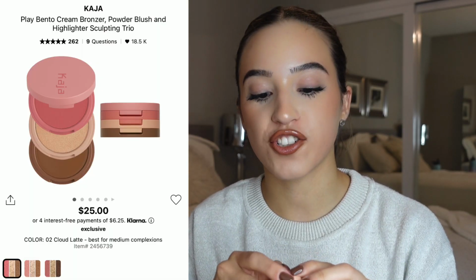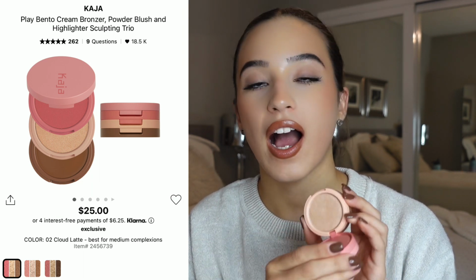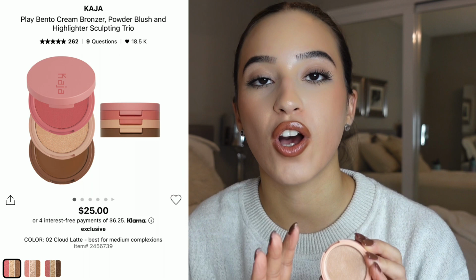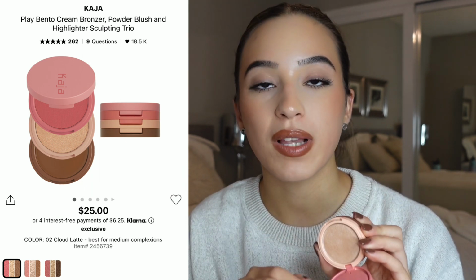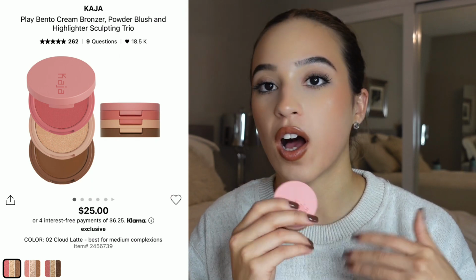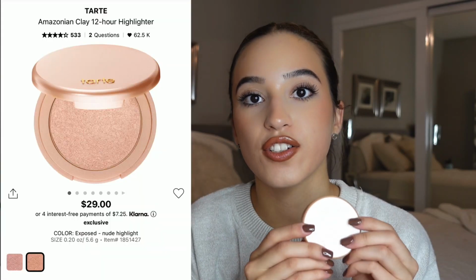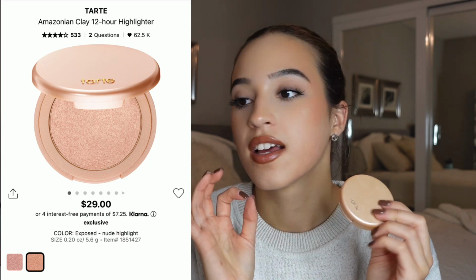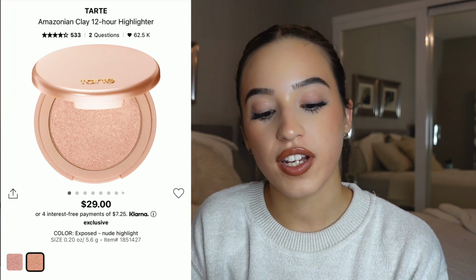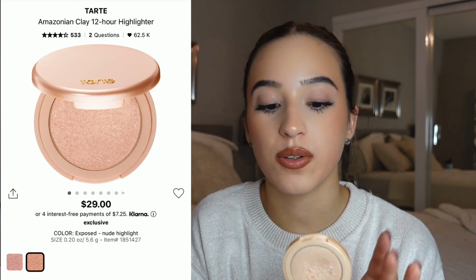Back to the Kaja Beauty Play Bento. The highlighter in this is so gorgeous, super blinding, super pigmented, and a little bit goes a long way. So all in all, this is a great little item for travel. This Tarte highlighter is wow. If you're looking for a more glittery highlighter that is show-stopping, this is the one for you.